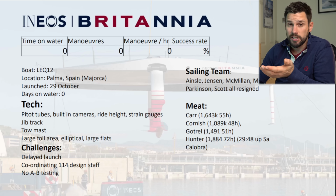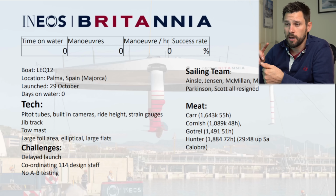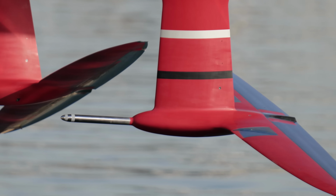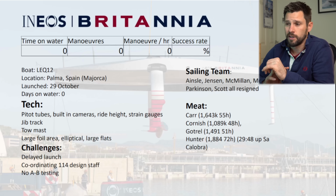Finally, last and actually also least, because they've not done any sailing, but they have splashed a boat down right at the end of October, and this is INEOS Britannia. Lots of interesting tech on display on the boat, lots of sensors, pitot tubes, built-in cameras, ride height, strain gauges, everything you can think of is basically being measured.